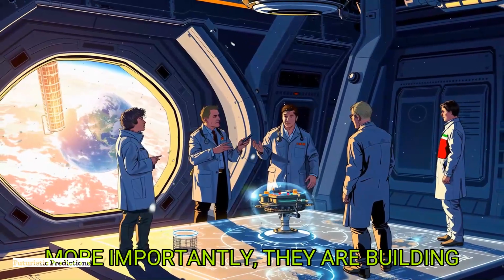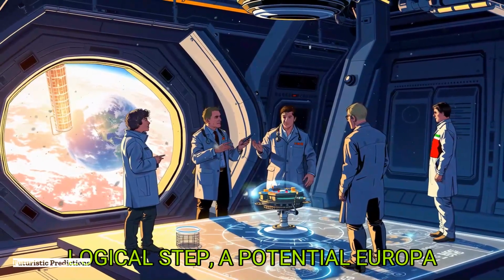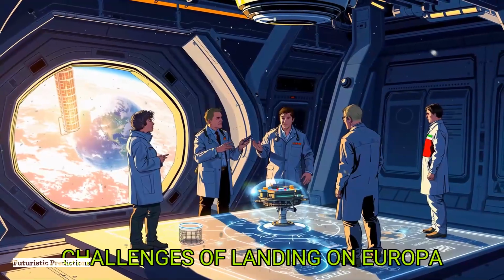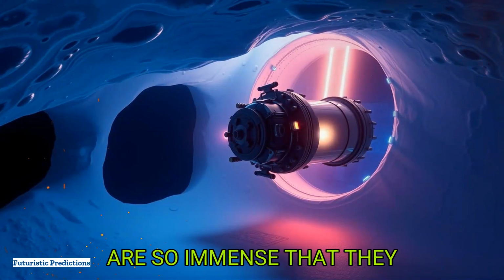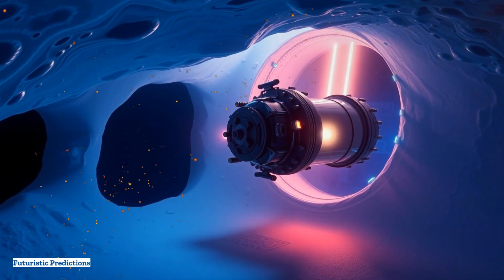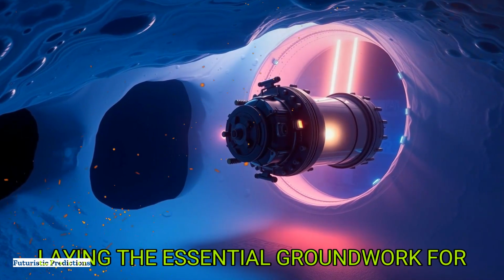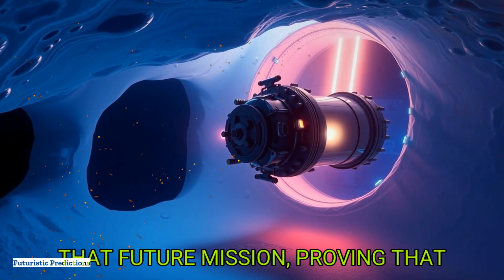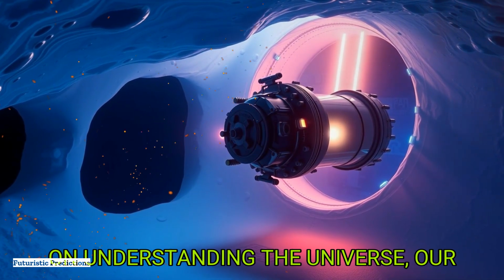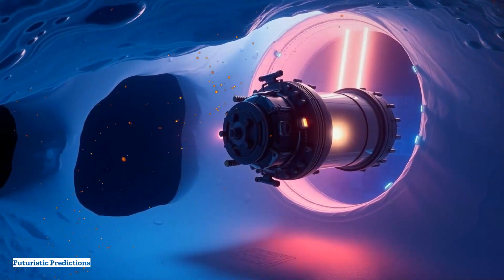More importantly, they are building a framework for the next logical step, a potential Europa lander. The technological and planetary protection challenges of landing on Europa are so immense that they will undoubtedly require a global effort. The collaborations being forged today on Clipper and JUICE are laying the essential groundwork for that future mission, proving that when humanity sets its sights on understanding the universe, our greatest asset is our ability to work together.